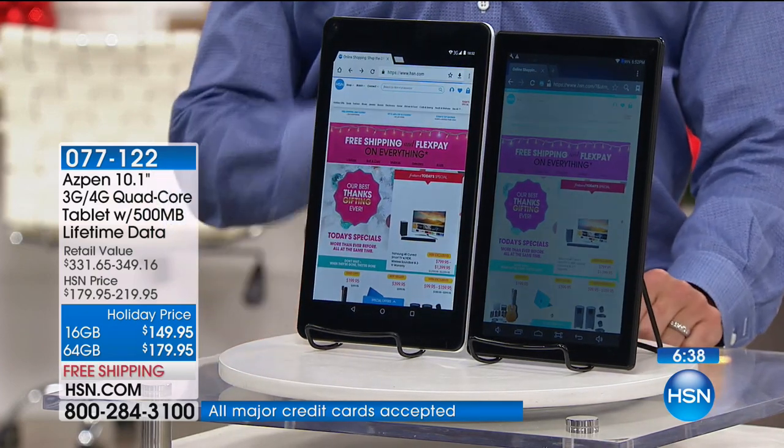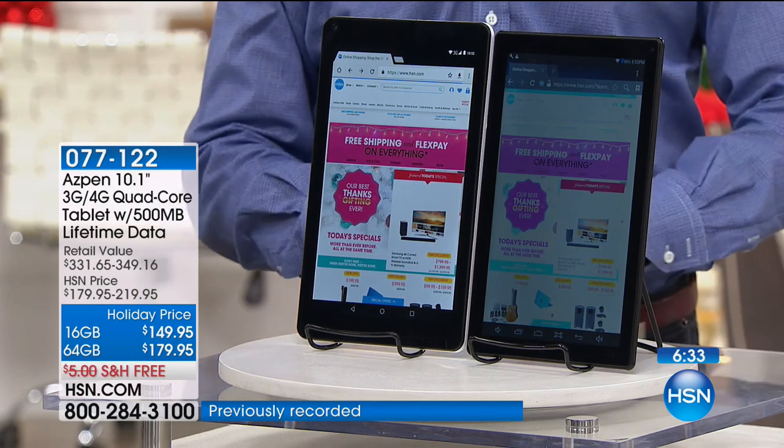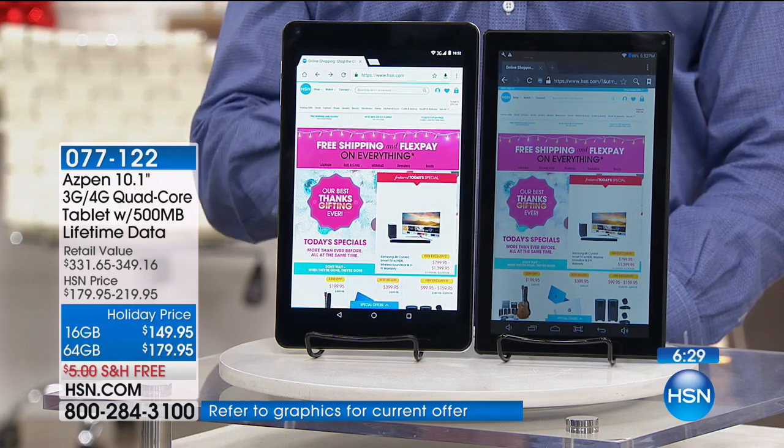That's one of the best parts about it. Not only are you always connected no matter where you are, no matter whether or not there's a Wi-Fi signal, but you always have a great, beautiful, clear view of the screen as well.